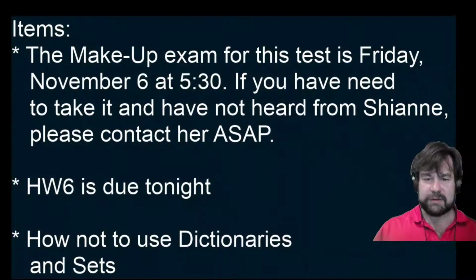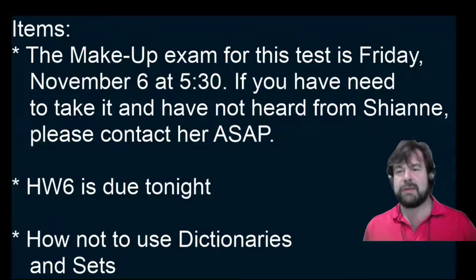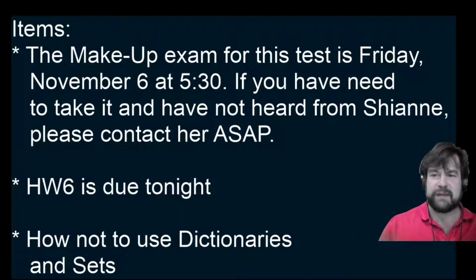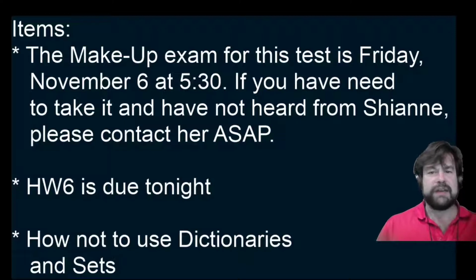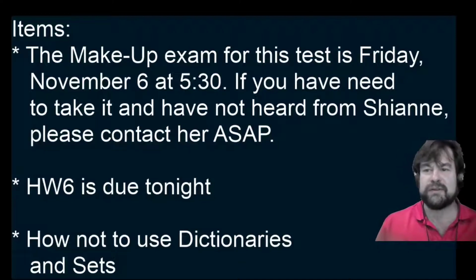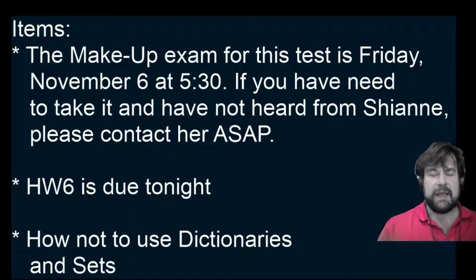We have a few things for housekeeping today. We do have a makeup exam scheduled for tomorrow. It's Friday, November 6th at 5:30. If you need to take it and you haven't heard from Cheyenne, please contact her as soon as possible. We won't be offering another makeup. This is the one. So please contact her and make sure that she has your name and that she sends you the material you need.